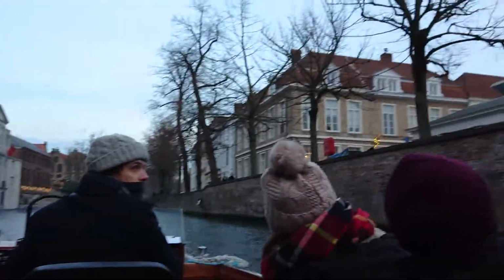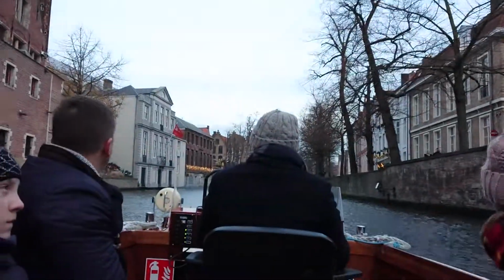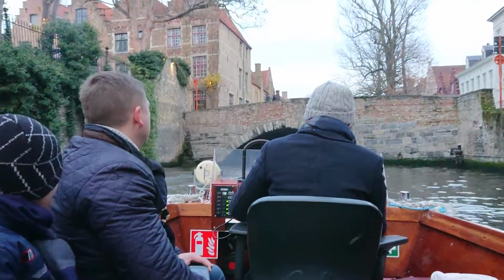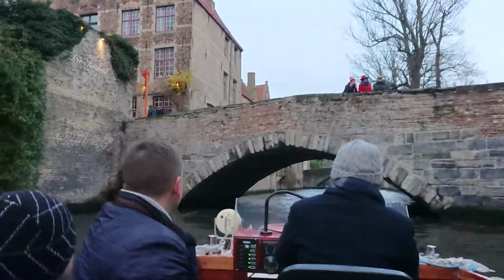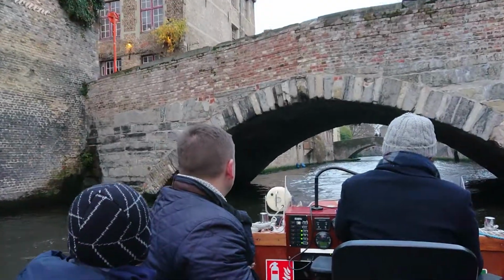Bridge of our city. It's called the Meebrug. It's been here since the 13th century. The lowest part is still original and it's still standing, for now at least.